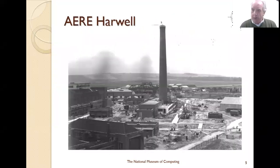So the first job was to set up a research centre in the UK. John Cockcroft was asked to be the director of the Atomic Energy Research Establishment. John would rather have had the research centre over in Cambridge, but the RAF, who had suitable bases, wouldn't give up anything that far in the east of the country. But they would be happy to give up RAF Harwell, just south of Oxford.